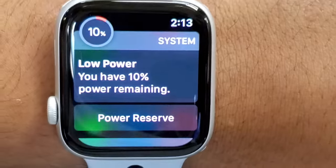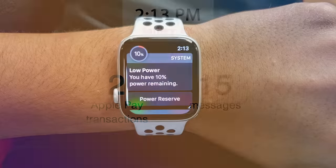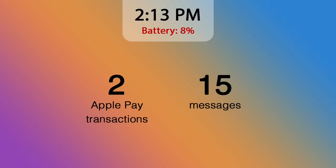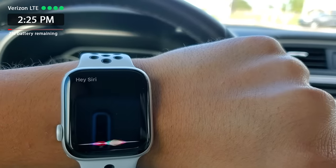At exactly 2:13 p.m., my watch gave me the typical low battery notification. At this point, I had completed 2 Apple Pay transactions along with 15 more messages and was down to 8%. But things were actually going as planned. I'll tell you why in a second.